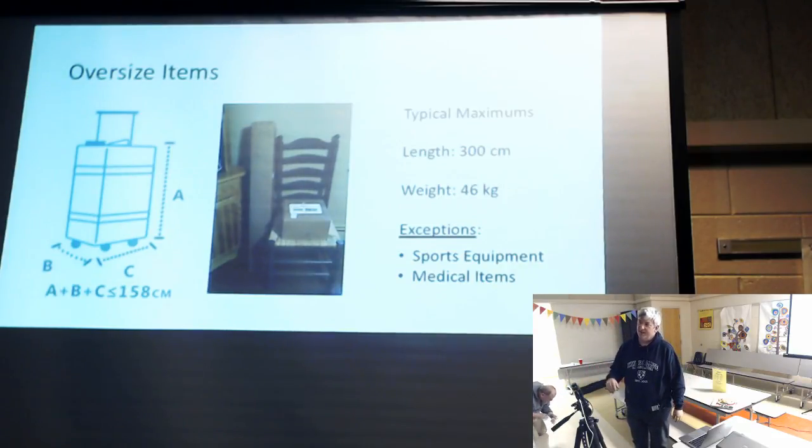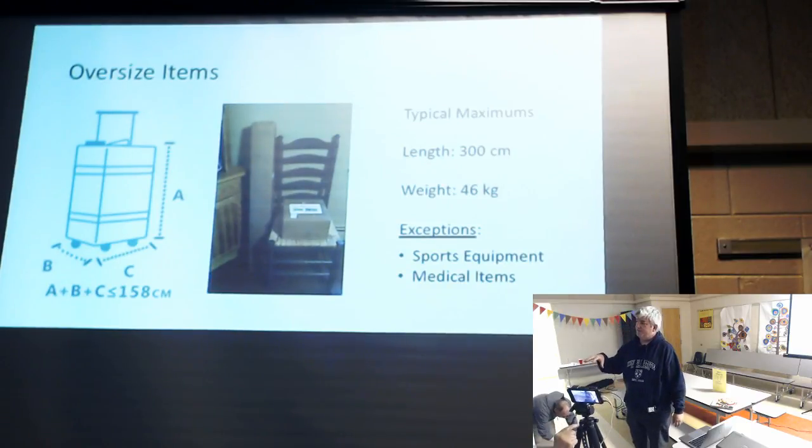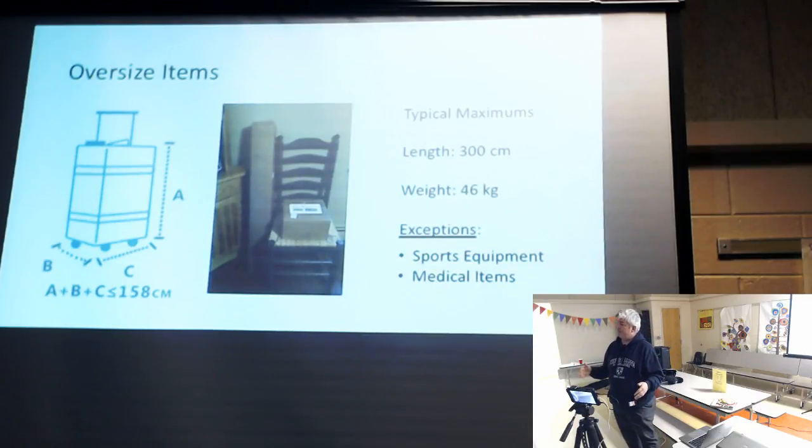So those things usually don't get plucked out of checked baggage. So, oversize items. There are a number of pieces of equipment that are used by DXpeditions, and when the manufacturer makes them, they almost always think about the shipping size for air freight, which is 158 centimeters linear. So height, width, depth, add them together, and try to come out less than 158.